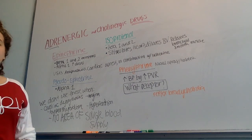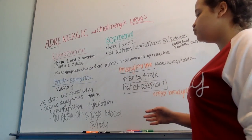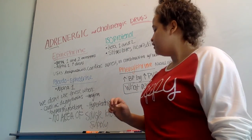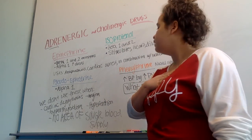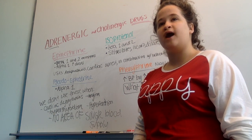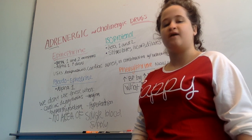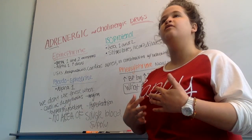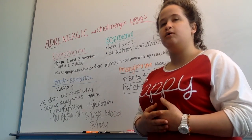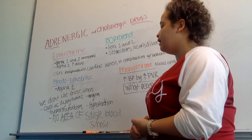So let's just really quickly talk about when we cannot use these drugs. Obviously these drugs are very helpful, but if you use them during cardiac dysrhythmias, that is not helpful. It's worse. Angina, which is chest pain. Hyperthyroidism, which is a metabolic disease where your thyroid makes too many hormones, and the hormones basically are in charge of everything, and that stimulates the sympathetic nervous system already. So if you're adding to it, then you might have a problem. You might have very increased blood pressure that can lead to cerebral hemorrhage, which is bleeding in the brain, stuff like that.